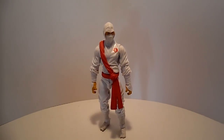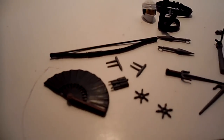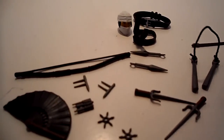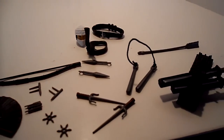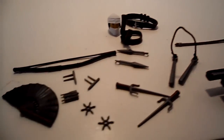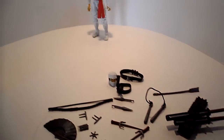This is like the classic Storm Shadow. He's got a bow, the fan, throwing stars, I forgot what those other little two things are called, the throwing daggers, the sai, the nunchucks, and I don't know what that other last little piece right there is, but mad stuff.